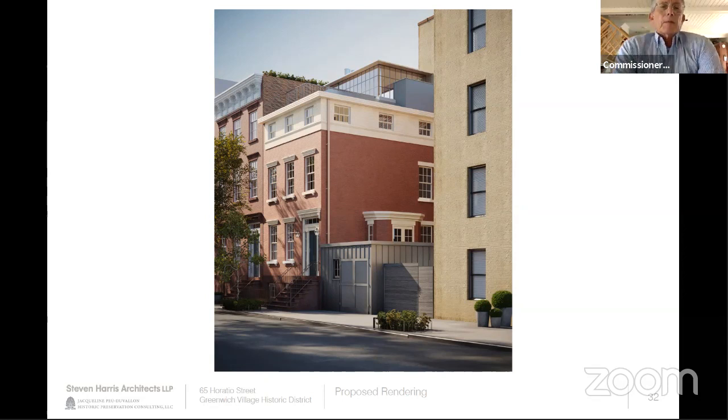The glass structure on top, I think doesn't yet read enough like a studio Greenwich rooftop addition, more like a brilliantly executed Stephen Harris addition, which I think in this case is just a little too stark. So I would suggest, I think it was Michael Goldblum's idea, is it possible to incorporate the bulkhead and the studio glazed element as one element? I think that would help. And if it could be slightly less visible, maybe the window should be canted in or something like that, so it's a little more like what we're used to seeing. Otherwise, I think it's an interesting proposal.